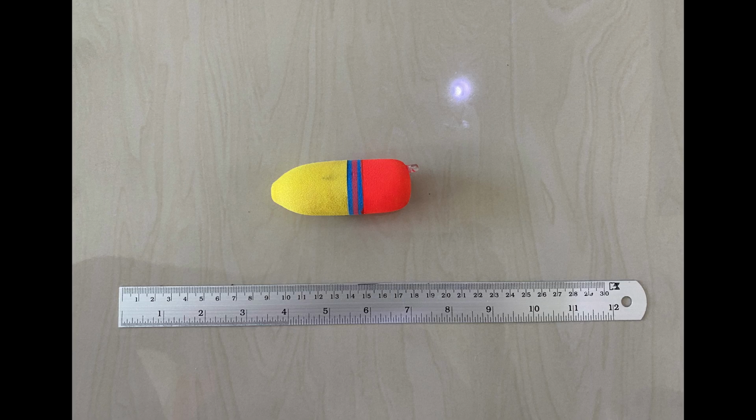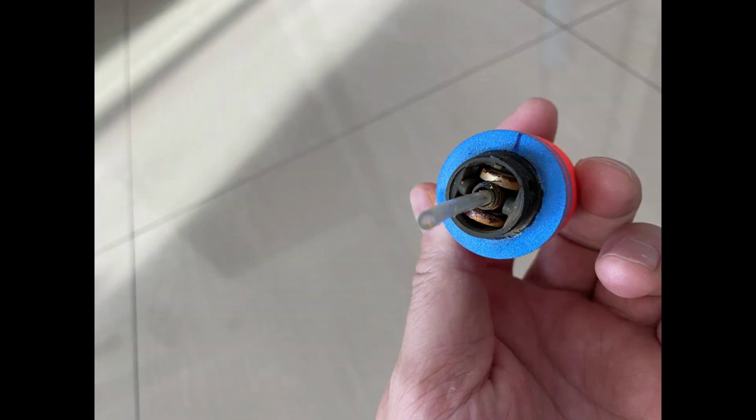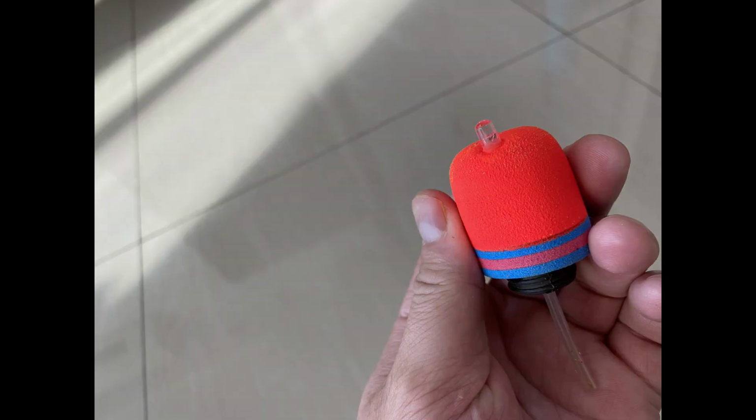This float's a little bit interesting. It looks like a normal foam float, but it unscrews from the center. And in the center there, you can put 2 watch batteries. Sticking out the top of the float is a little LED. And you can use these for night fishing.